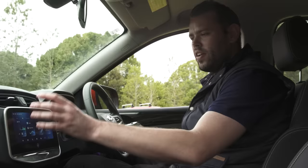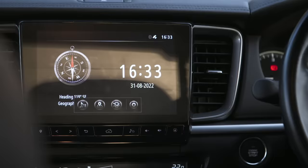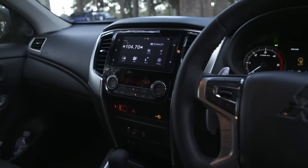It's got a nice, clear and easy to use screen here. The climate control gadgets below it are really easy to see at a glance. So the BT50 is okay, but certainly not the best. The Ranger sets a hard example to beat. Finding the Hilux feeling that little bit older, just the head unit style with the buttons and the screen between the gauges, it's just not quite up there with some of these more digital dashes. Felt the Triton was just that little bit out of date in terms of the digital experience.